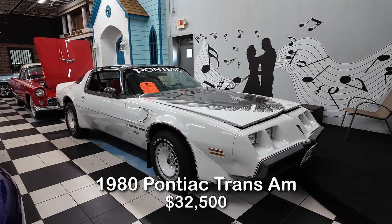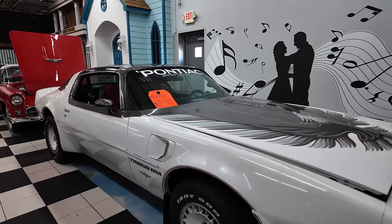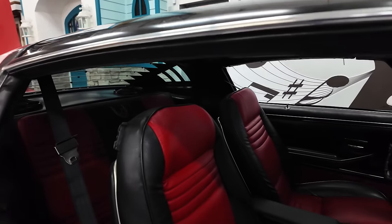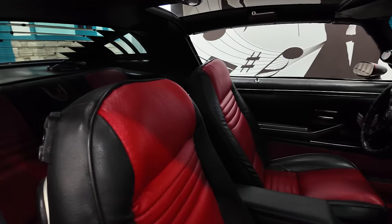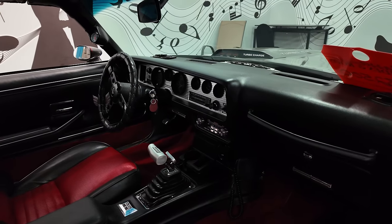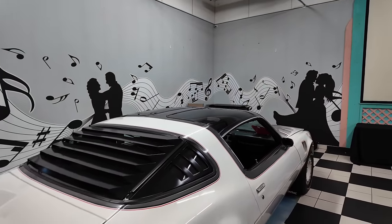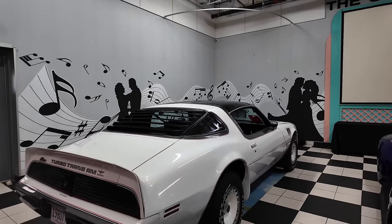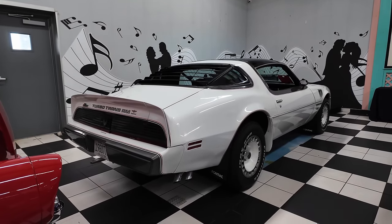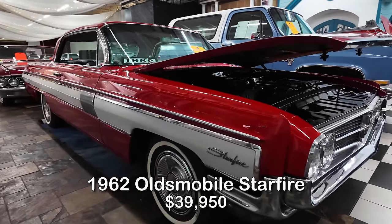1980 Pontiac Trans Am for $32,500. 1962 Oldsmobile Starfire for $39,950.